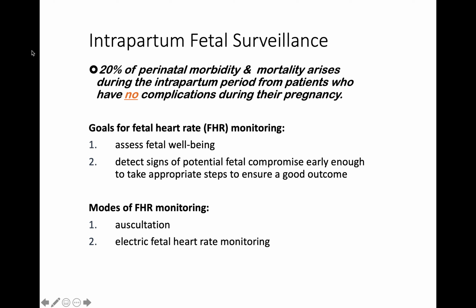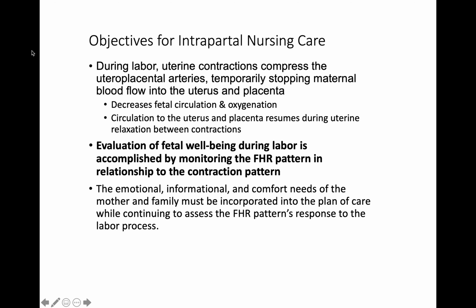Goals for fetal heart rate monitoring. Basically, we want to see how the baby's reacting. We're going to assess fetal well-being during labor and also detect signs of any fetal compromise. Have they had it with this whole process? Modes of fetal heart monitoring, meaning how are we going to do this, are through hearing, which is auscultation, or electronic fetal heart rate monitoring, which we're going to talk about.